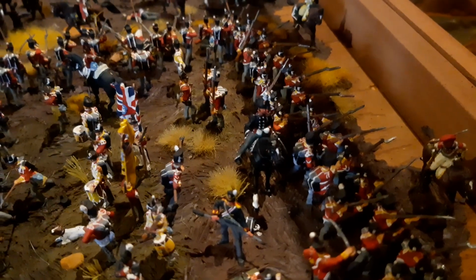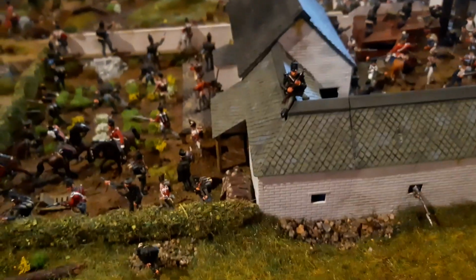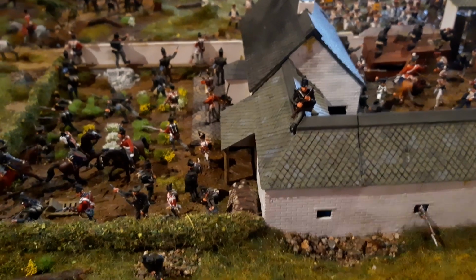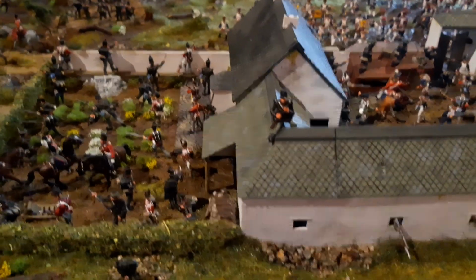What I'll do now is just take you to the other side and you can have a look at the French cavalry. I've pulled it all out. A bit of a shot you haven't seen before, looking from the west. And what we've got here is the other side of La Haye Sainte. And there's my battalion marksman. He's a conversion from an Airfix US Marine paddling a dinghy. And I chopped him and added on the King's German Legion or green jacket body. And then it's a paint job.